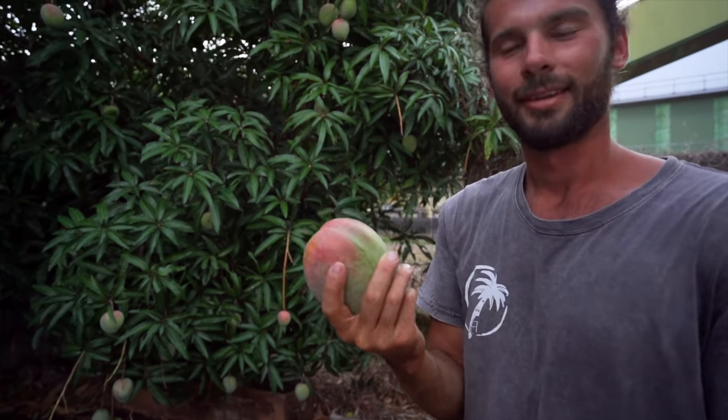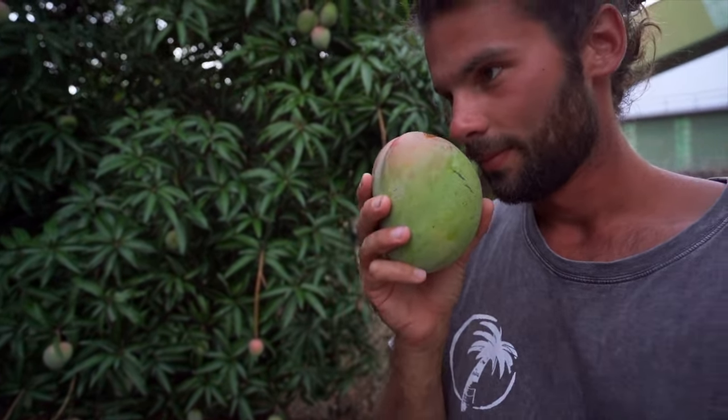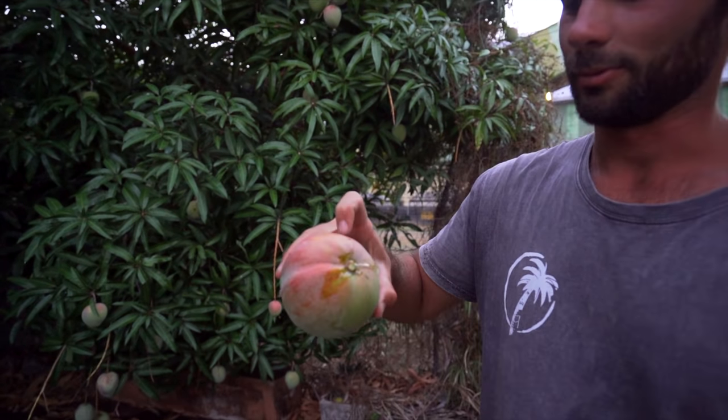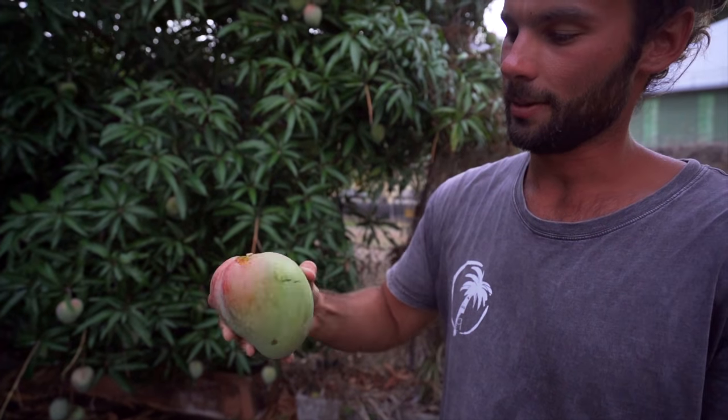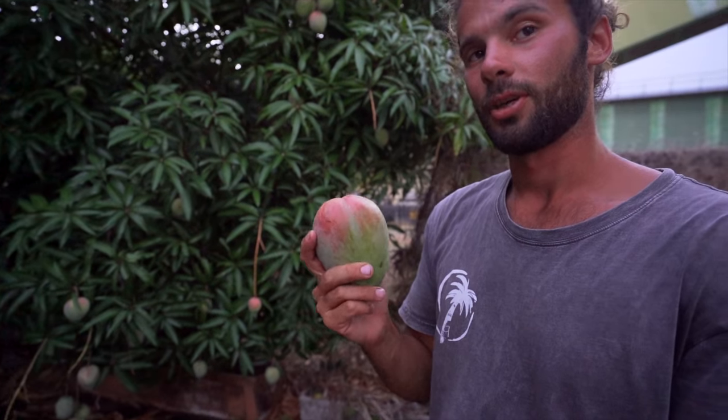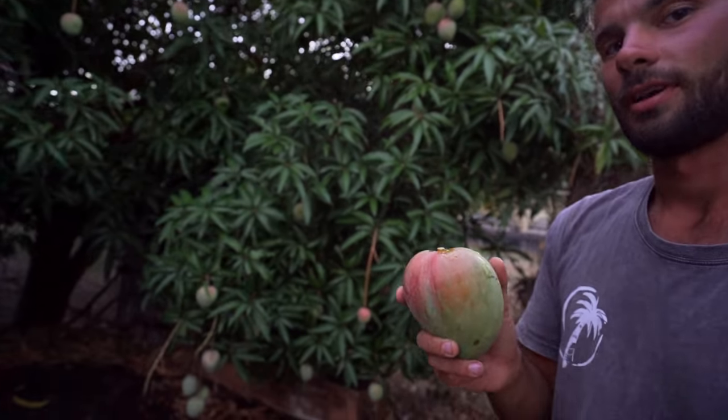Mango. So these guys aren't ripe just yet. Oh, it smells good. But because they started to blemish or blush or whatever you call it on the top there, and they're nice and round, they should be good to go in a few days if we just leave them in the van.